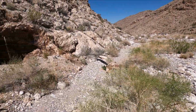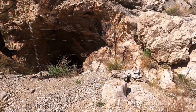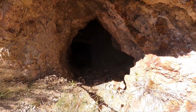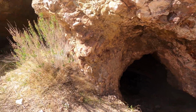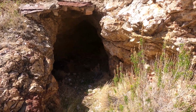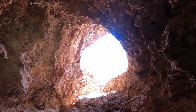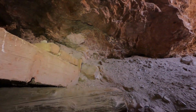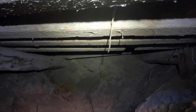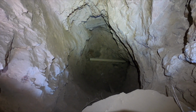And right behind me we got yet another gated, what looks like two portals. This one goes slightly downwards, and then it looks like this one ends in about probably 8 feet or so. Looks like that one keeps going down, so I'll check that out. So there's looking towards a portal, and apparently this one just ends. We got these timber supports right above what looks like a 15 or 20 foot shaft, and it just stops.